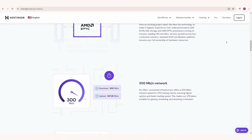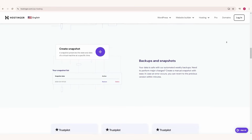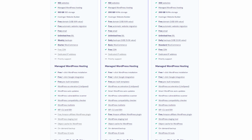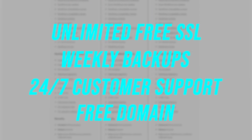They also use lightspeed technology to make sure your site loads quickly even during traffic spikes. For those of you planning to run e-commerce stores or larger sites down the road, this is a big deal. They also don't skimp on features either. Hostgator includes free SSL, weekly backups, 24/7 support, and even a free domain for the first year in their plans.